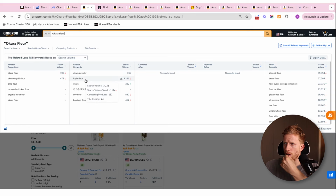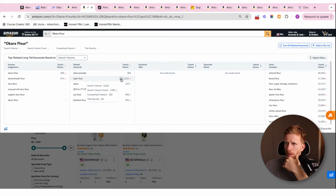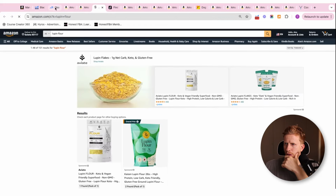Lupin flour. What's weird is there's not actually much search volume for this. It started to get a bit lively there. But what is lupin flour? Okay, and again, not really taking off. Let's have a look at this one. Lupin flour.